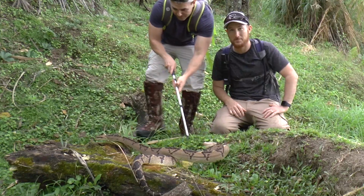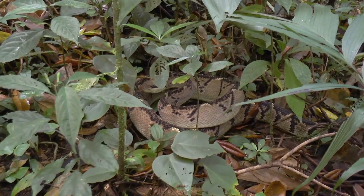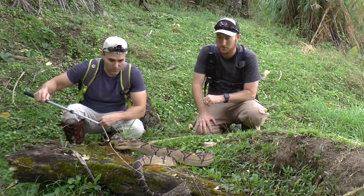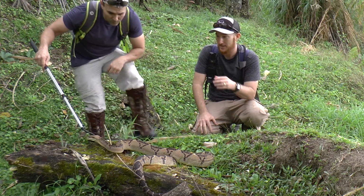That's right, so here in the Caribbean of Costa Rica, these guys make depressions in the forest. If they get stepped on, that is when they'll bite. This snake is a very docile specimen. Now what makes them so dangerous is the venom yield. They're called the matabuey here, and that's the local name.